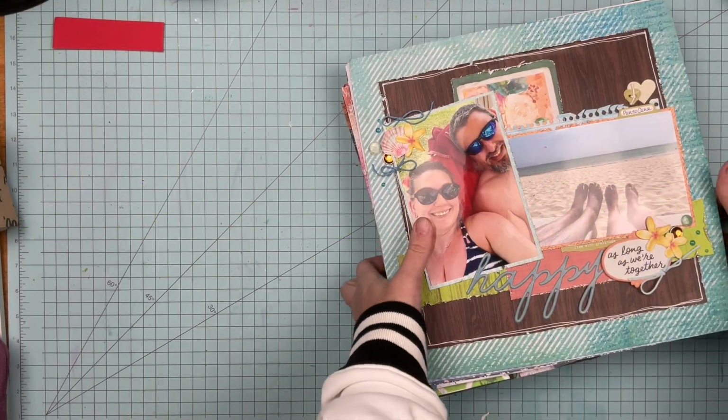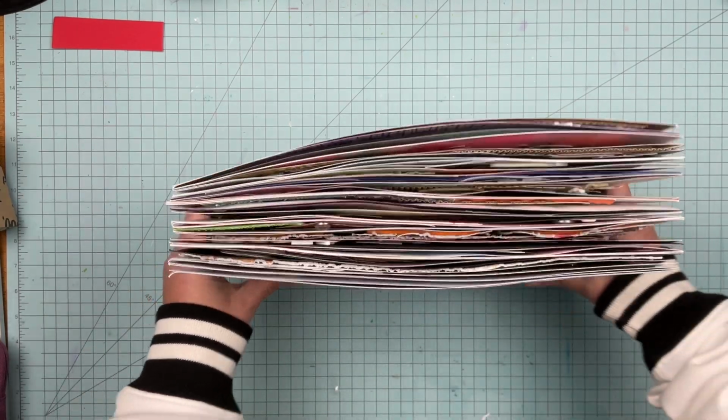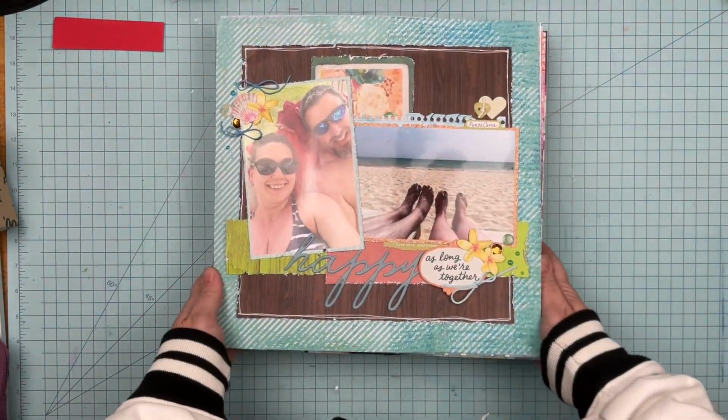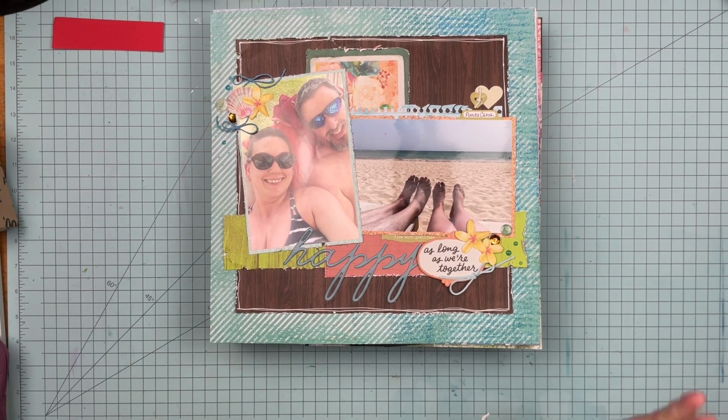I am going to do a layout share with you of the layouts I made while I was at retreat. So here is the first one. It is Happy As Long As We're Together. This is a feet photo, which I've scrapbooked multiple times before, and a photo of us in Punta Cana.